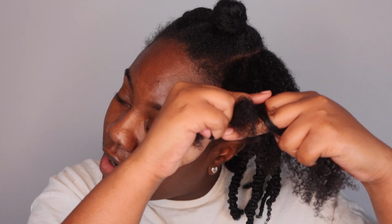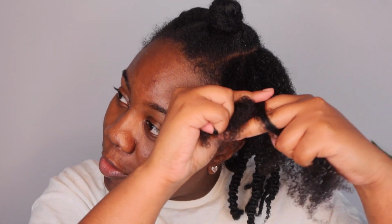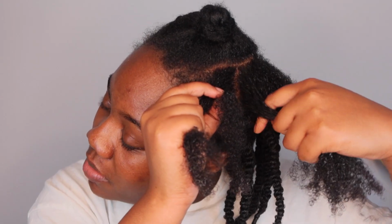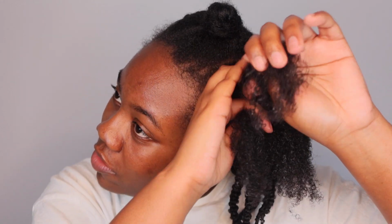It doesn't matter how big or how small it is, it's up to you, but then I'm gonna grab that part with my left hand. And this is why your hair has to be tangled. And when I grab that part with my left hand, I'm gonna do another twist. And also make sure that it's tight to the root. Again, I'm gonna make another part, grab with my left hand, and do another twist, making sure it's tight to the root.